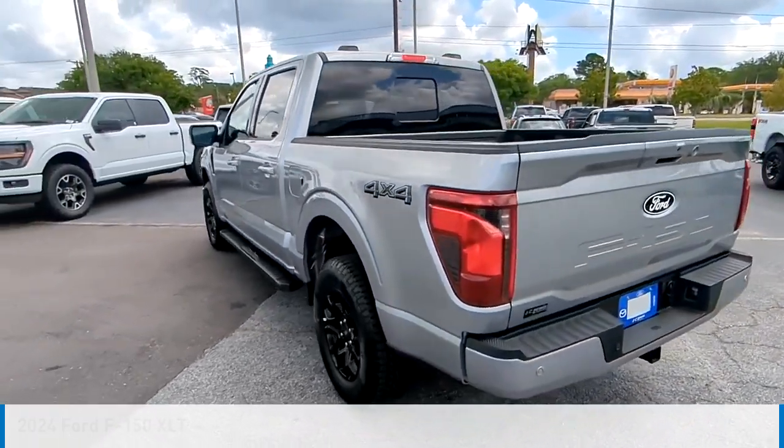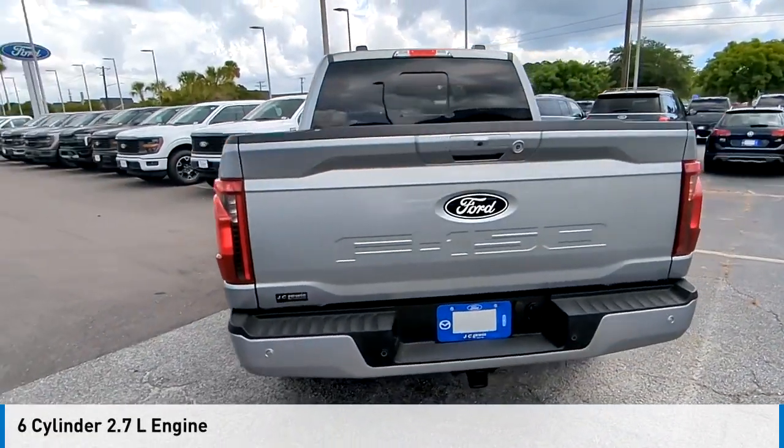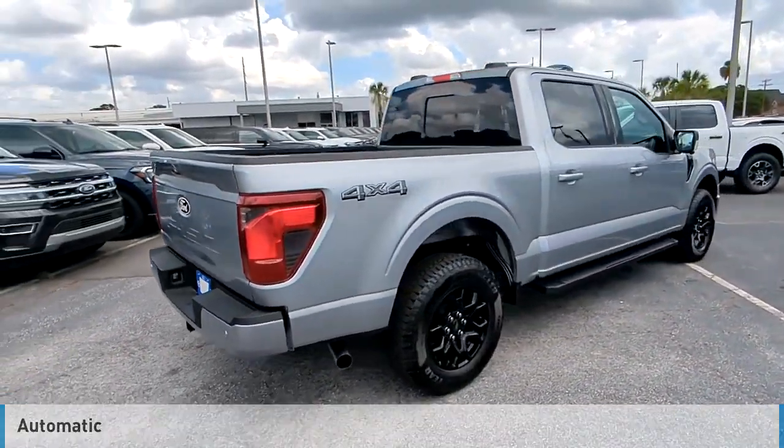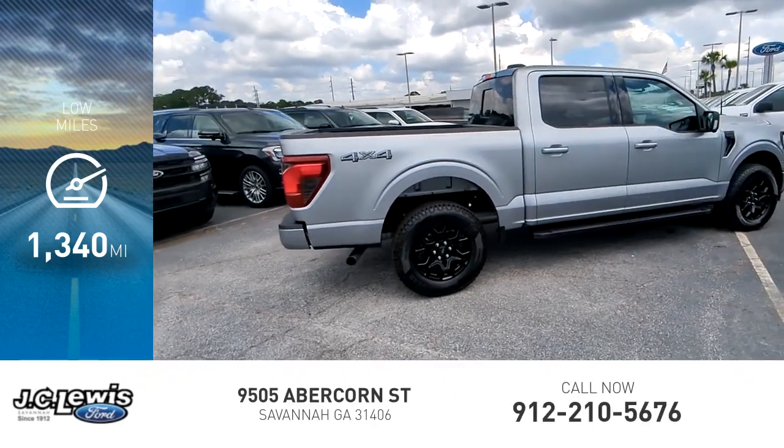This vehicle is powered by a 4-wheel drive, 6-cylinder, 2.7-liter engine and comes with an automatic transmission. This vehicle has less than 2,000 miles.